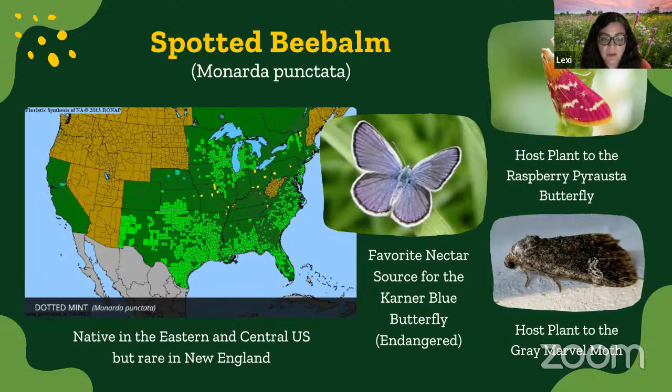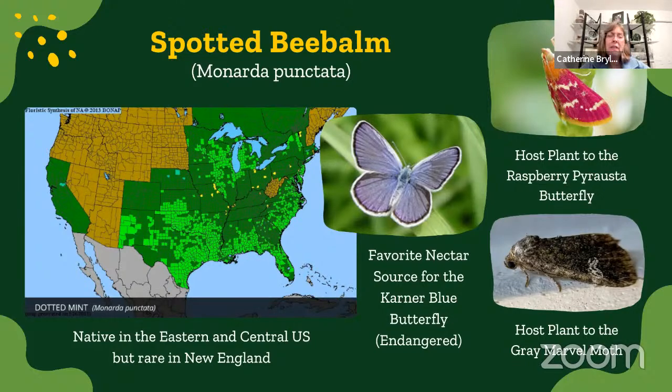So back to spotted bee balm, it is native in the eastern and central U.S. We did find that it said it was rare in New England, but again, it's an eccentric beauty, but it's also going to attract tons of bumblebees, and definitely it's a huge pollinator magnet, like most of the Monardas. So I wanted to mention a few things about this. A very wise, reliable native plant landscape designer told me that it seems to be, at least in his experience, much less prone to any powdery mildew.